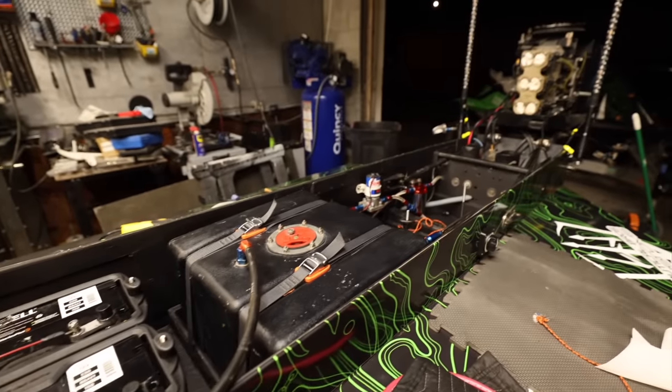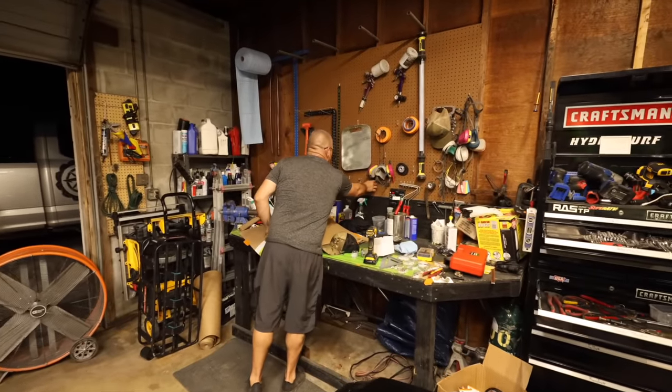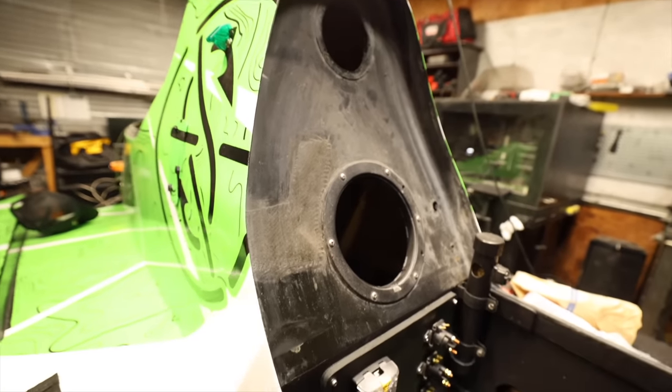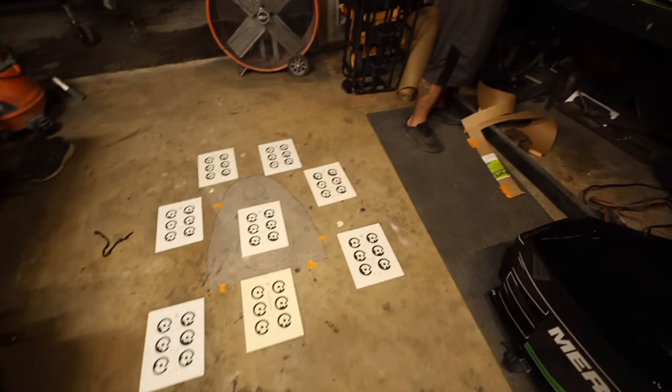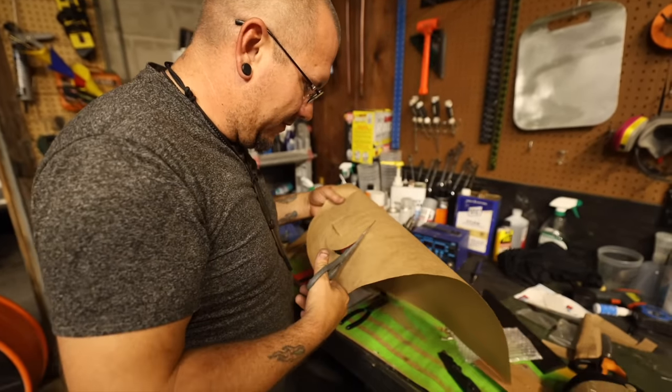Batteries, fuel tank, some other stuff, whips on. It's almost 2 o'clock in the morning again. Tired. Is it really? Yeah. For our decking material coming back here, we got it done. We just do it on a CNC to cut out a cardboard template to see if it'll fit or not first.